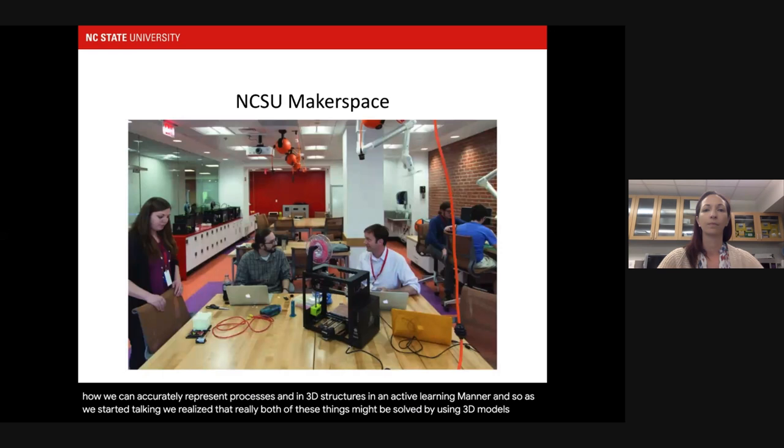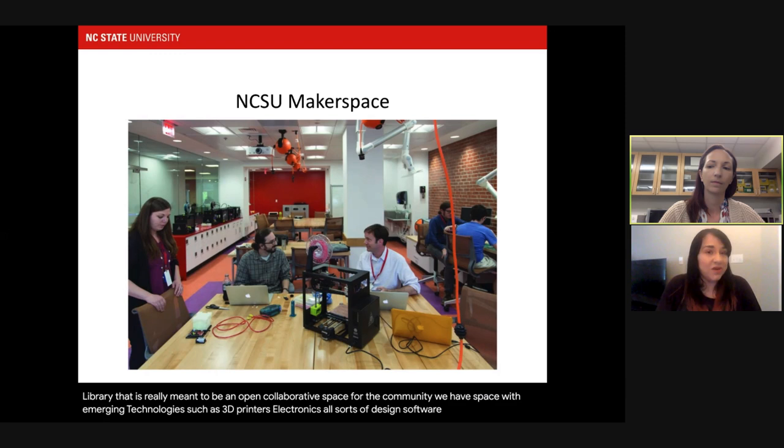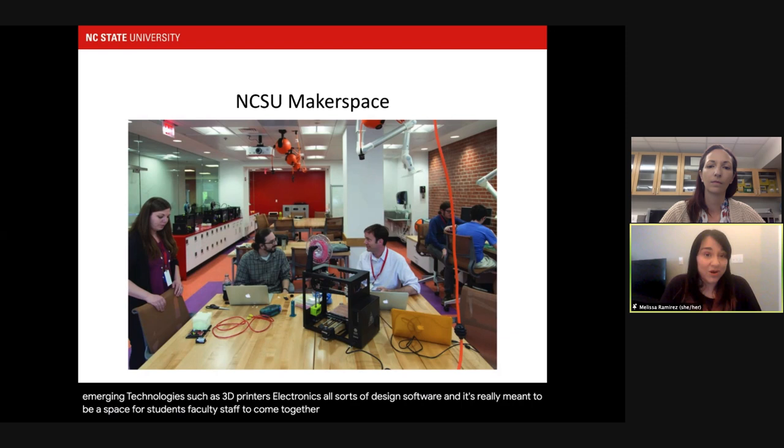At about this time, we started collaborating with the NC State Makerspace. This is a space in our university library that is really meant to be an open collaborative space for the community. We have space with emerging technologies such as 3D printers, electronics, all sorts of design software, and it's really meant to be a space for students, faculty, and staff to come together and work collaboratively to make things.